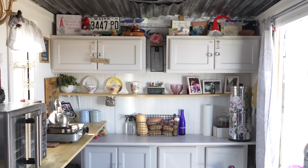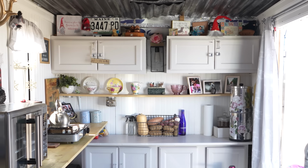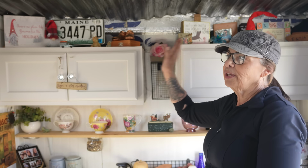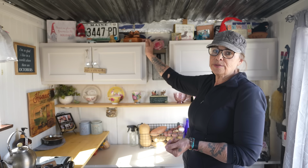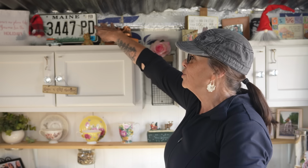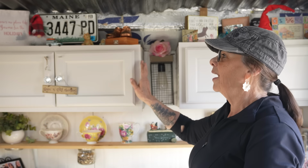Well, when you live in a tiny space, there's certain things you can't get rid of. And a lot of these little knick-knack things up here, my children have given me. I've lost my oldest son and his pregnant wife, and these were his baby shoes, and these are some of his ashes. And I don't want to be morbid, but this was the plate off his truck. And I was originally from Maine, and then he moved to Maine because he loved it so much. And that was something I just had to have.